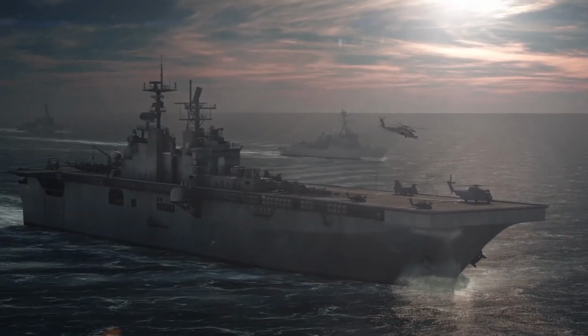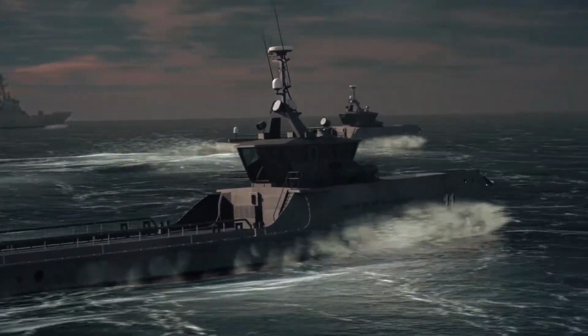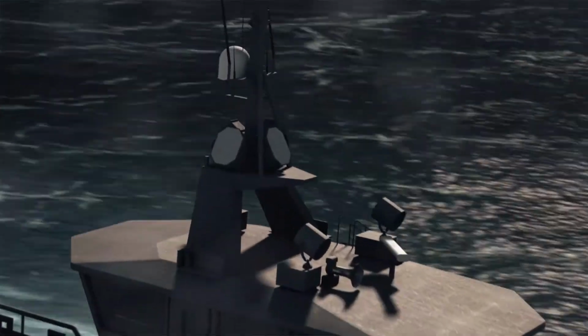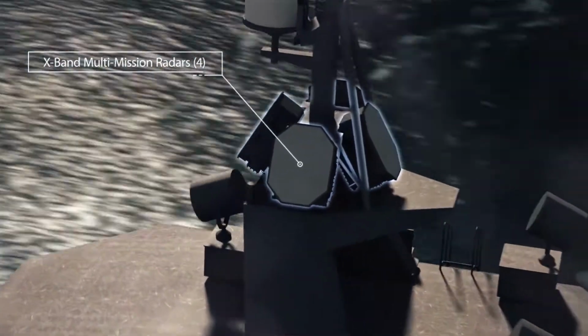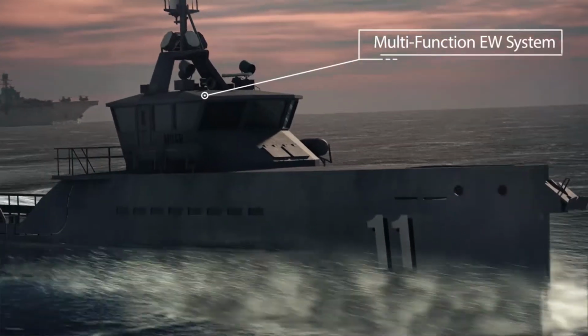Aerial view over the ocean fades to large naval ship with aircrafts landing on the runway. Two smaller ships move alongside larger ship. Close up on 4 X-band multi-mission radars, then multifunction EW system on small ship.